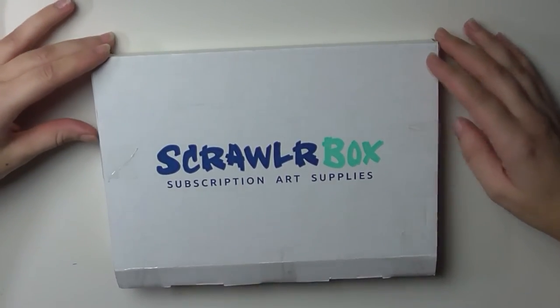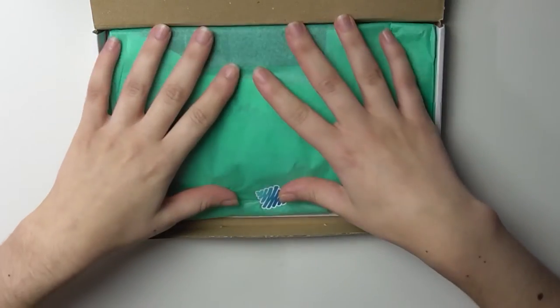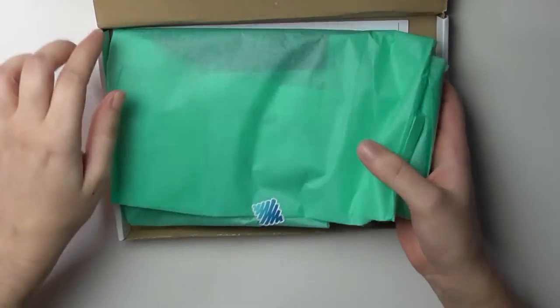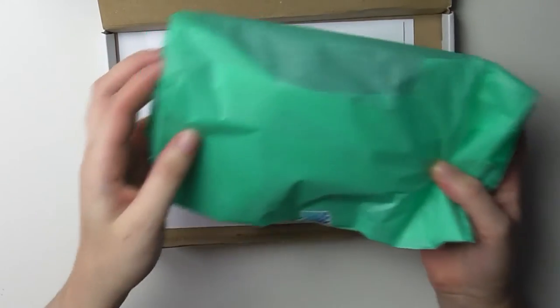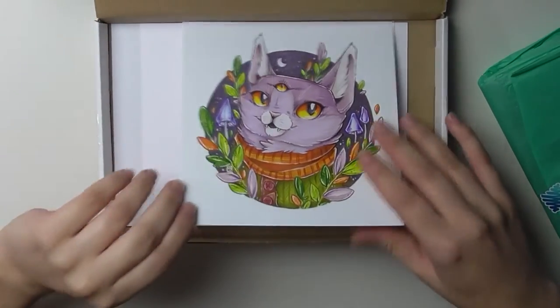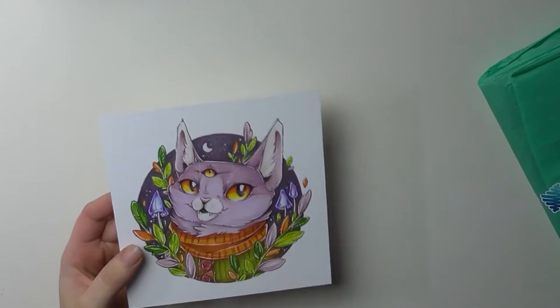So, oh my gosh, okay, so it's really huge. Oh my gosh, it's so huge. Okay, so I'm going to set this aside for a moment. And then, oh my gosh, the print. Okay, so I'm going to set this aside as well.